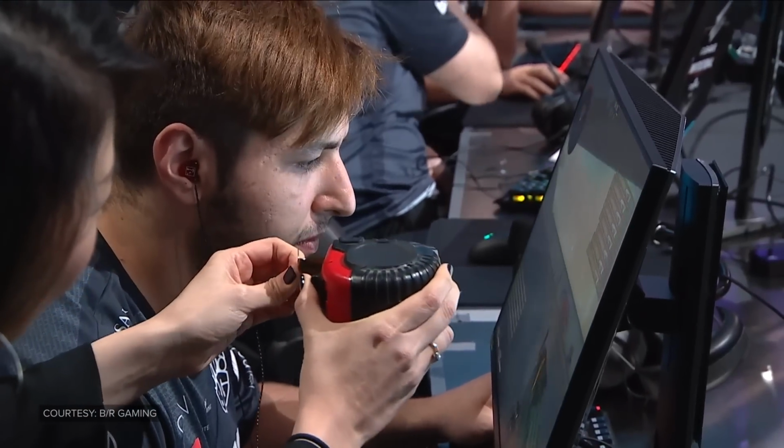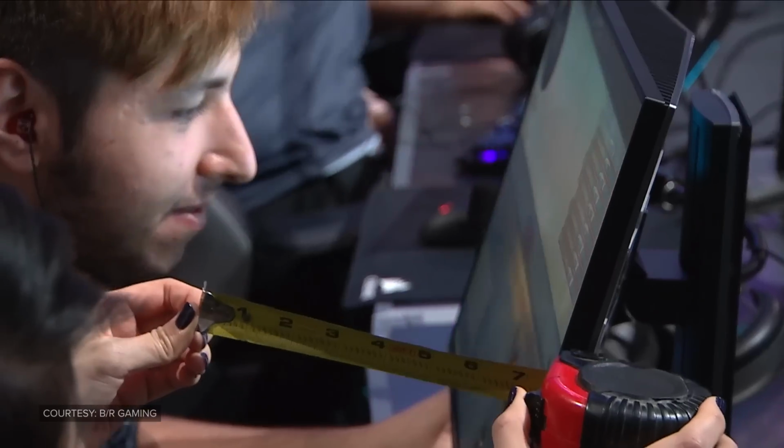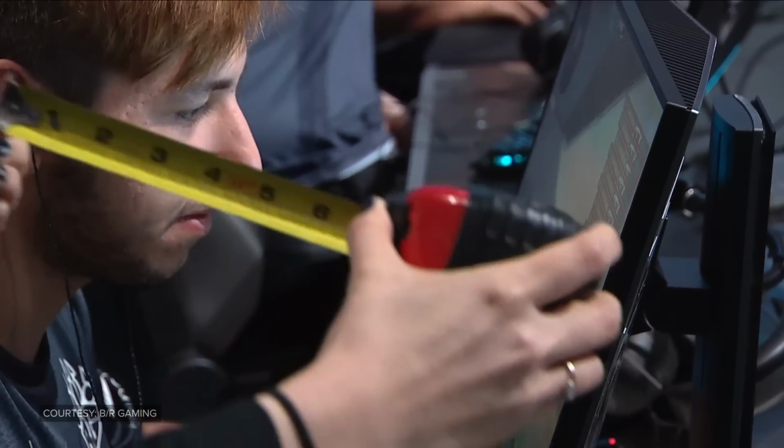Time to reveal the answer, and let me just say, poor guy. All of you guys are wrong. The answer is Moses' head because it was 17.8 centimeters.